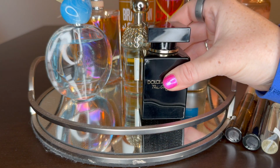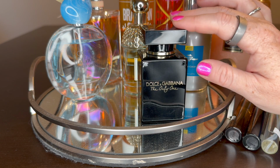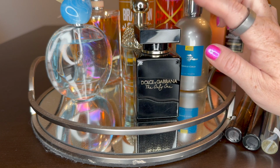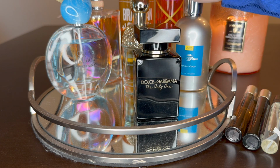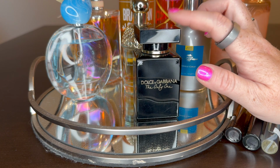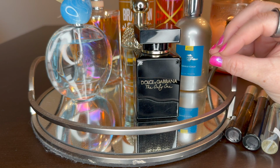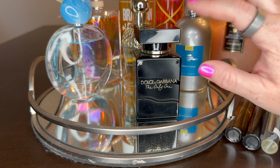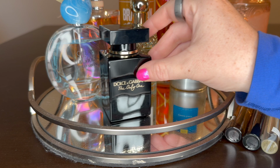Then we have Dolce & Gabbana's The Only One Intense. The Intense is the black bottle like you see here. This one is a beautiful floral coconut balance. I'd say it's the deeper version of Soleil Crystal here from Lancome. This is a beautiful fragrance. Again, a nice balance of floral and a lot of summery scents. It does not lean sunscreen whatsoever. This is a beautiful black dress of a fragrance. It's so wonderful to wear at night.